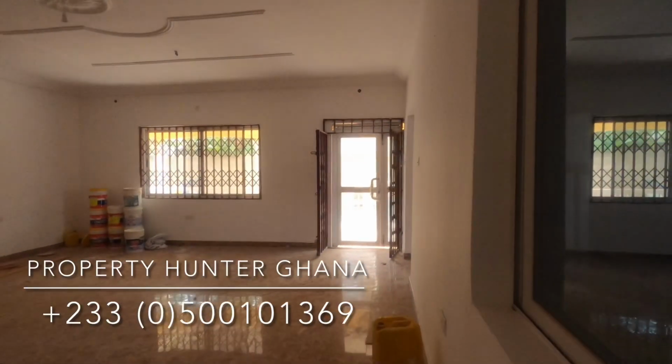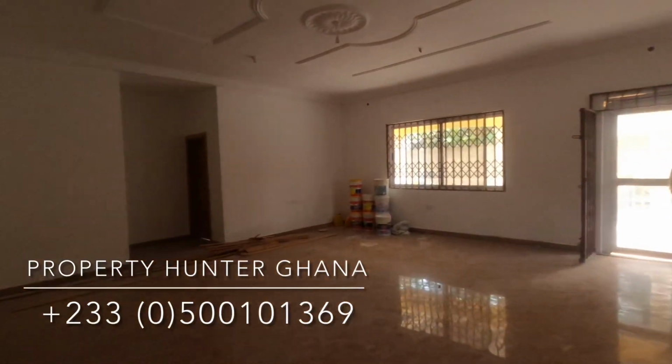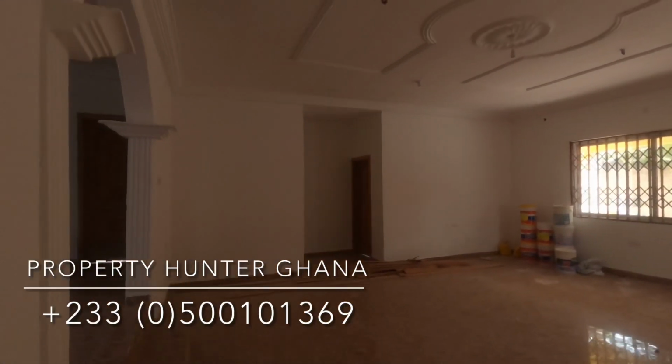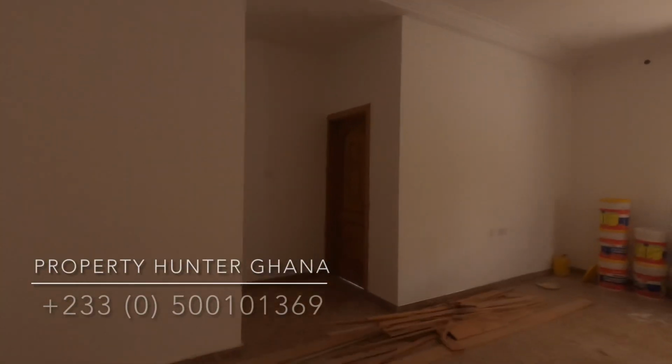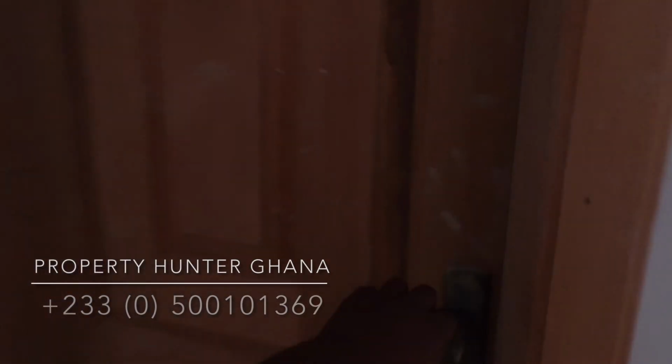Okay, so just let me show you the hall from this side. So you can enter through the gate here, and you have a nice large hall going on in the middle here. There is one room. I think this is the smallest of the rooms in this house. It's just off the hall here.